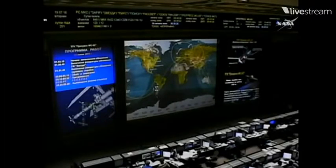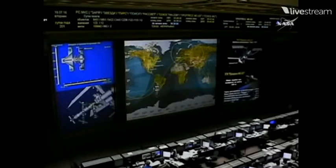The crosshairs are aligned. Docking is imminent. We're standing by for contact. Copy. Soft contact confirmed. Contact and capture confirmed. Mechanism engaged. Copy. Docking confirmed at 7:20 p.m.